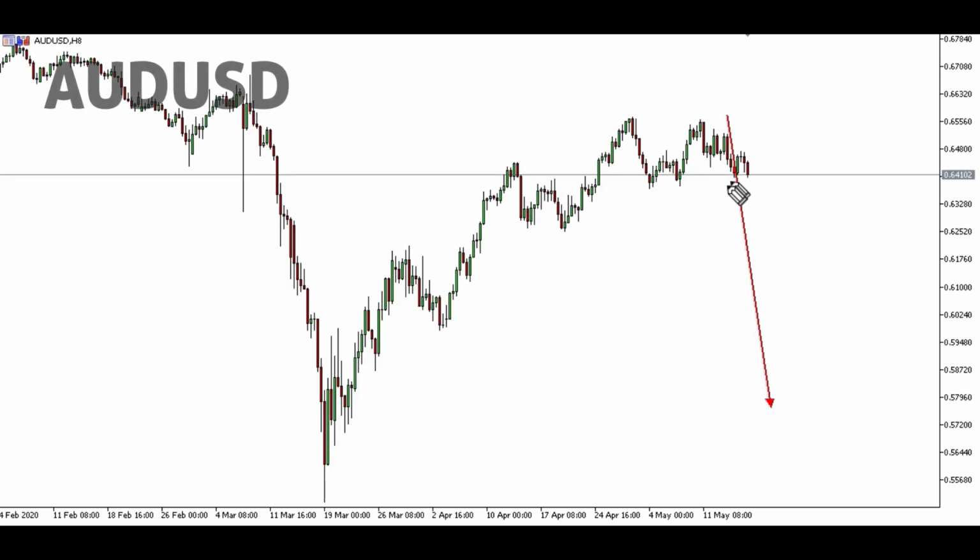AUD USD. For AUD USD, these past few weeks we've been talking about this down move. From here we said we're expecting a down move all the way until this level here, and as you can see, we moved sharp down like that, then we're just moving like that. Then now we're getting this kind of structure.